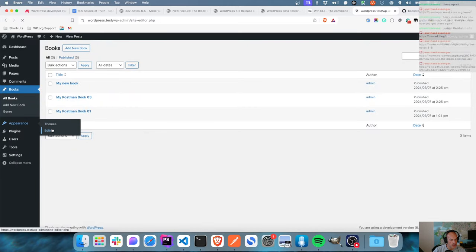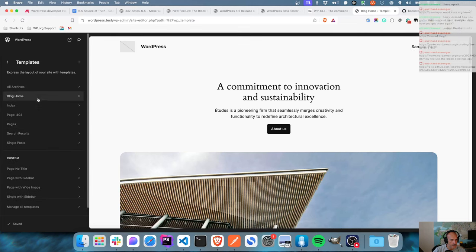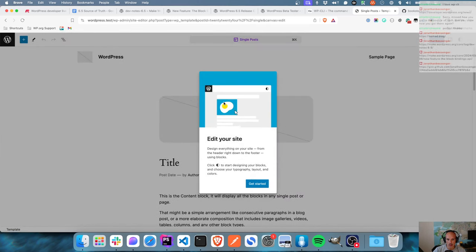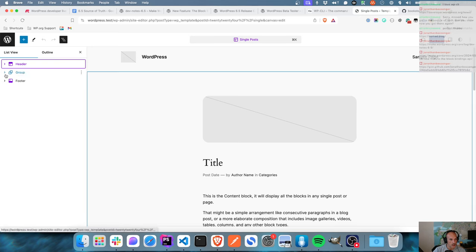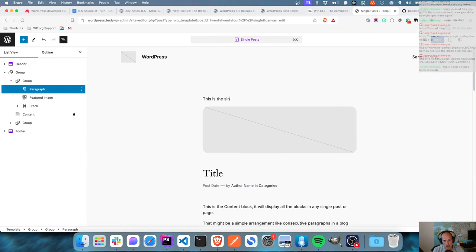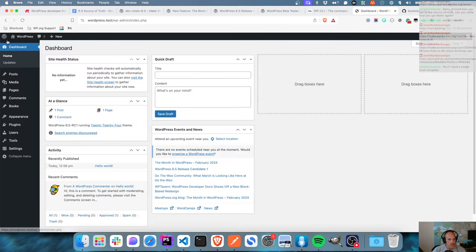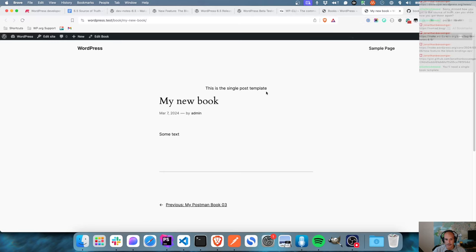So let's go into the editor and let's go into the templates. I could create a custom template. It's probably going to be the single post template. So let's verify this by adding a header just above the featured image. Just put some text. We say this is the single post template, and I'm going to just center this, and I'm going to save the template, because I'm expecting that template to be the one that is rendered when the book gets rendered, because I don't think I've specified a custom template. So let's see if we are right about that. Yes, excellent.